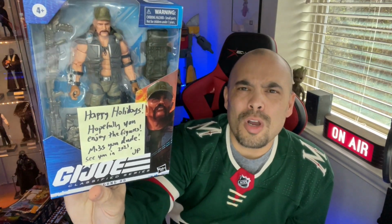JP. Very, very awesome. The reason why I was happy to get a second Gung Ho is because Valaverse, Bobby Vala, is doing an accessory pack for Gung Ho with like a light blue vest. So I'm buying that accessory pack and I'm going to outfit Gung Ho. So I'm going to have basically a regular issue Gung Ho and a variant Gung Ho with his more cartoon accurate colors. But this is awesome, dude. Very, very cool. Thank you for the gift.